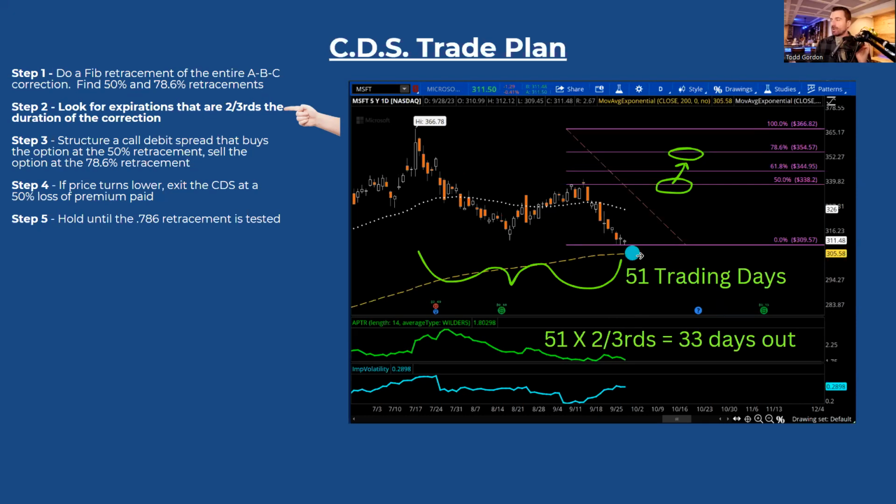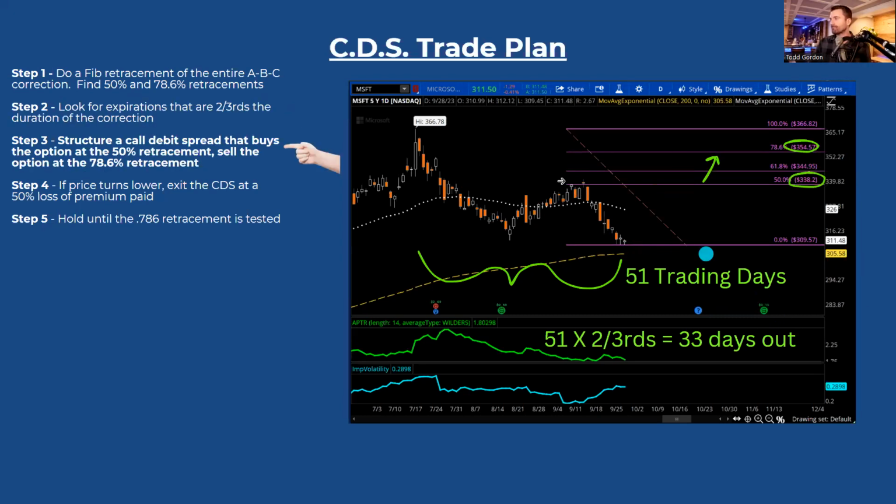If you're trading a market that is highly bearish, it just went down, stopped a lot of people out. There's a lot of pessimism, vols up, people are getting stopped out. If this trade works, you don't need that much time. That's why we go 2/3 the duration of the correction, because if it works, it's going to work pretty quick. You don't need to buy too much time.